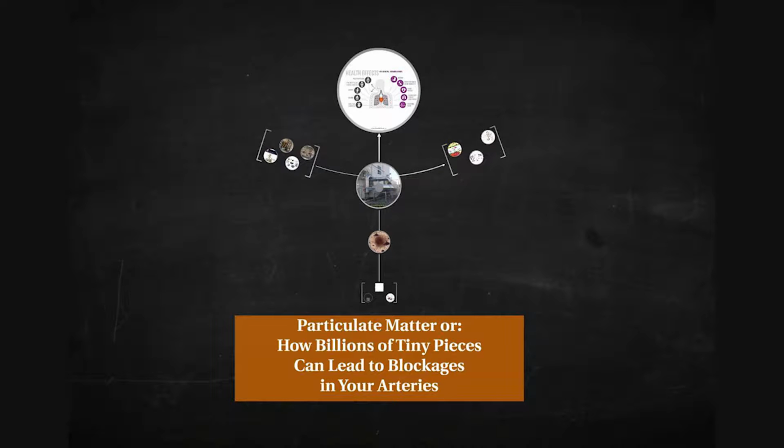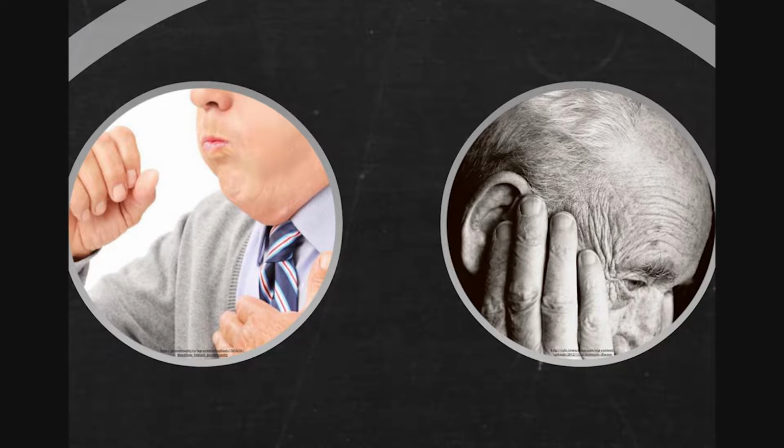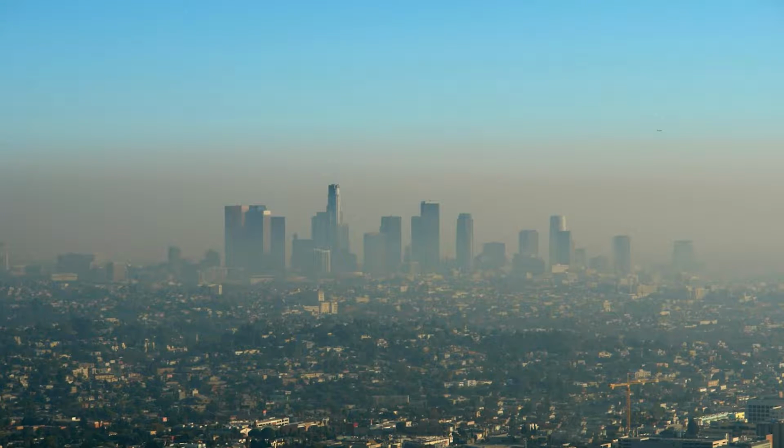I'm from an air pollution health effects lab, and today I'm going to talk to you about how particle matter enters your body and causes blockages. Emphysema and Alzheimer's, two completely different and devastating diseases. Or are they? It turns out that both are linked to increases in air pollution, which is a mixture of gases and what we refer to as particulate matter. You could think of this particulate matter as tiny pieces in the air that decrease visibility when it's highly polluted.